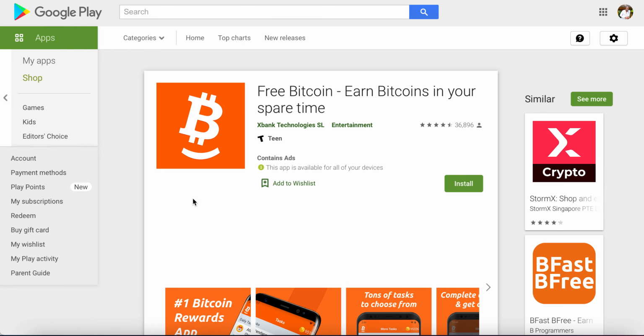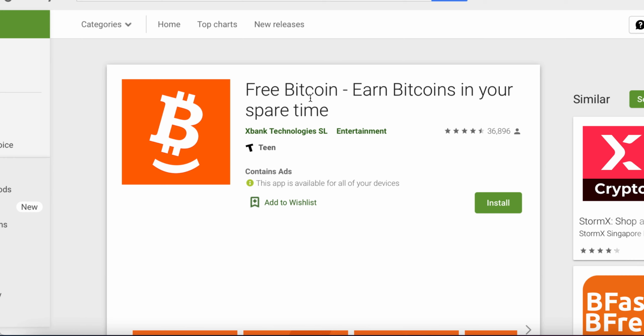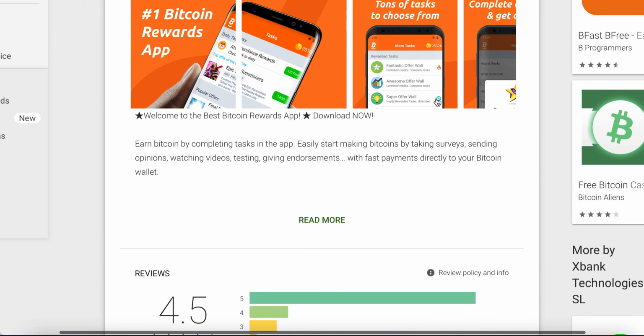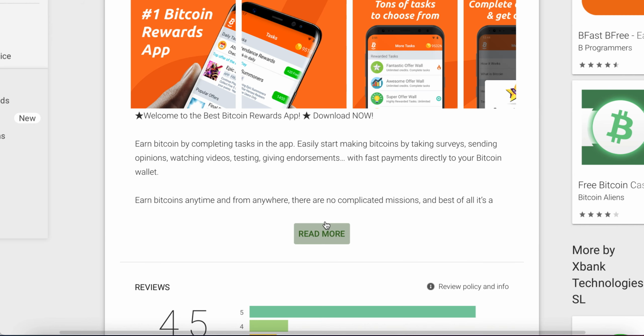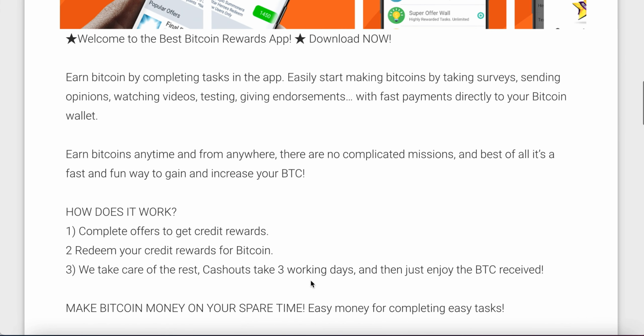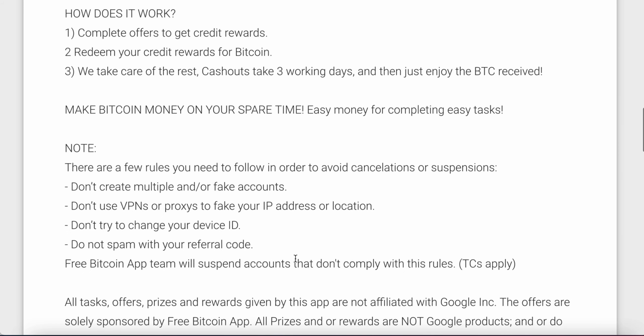So if you click on here, it's going to take you directly to the App Store. So you could just download it, you can install it. So far, there's over like 36,000 different downloads already, and people that are posting reviews. So it is easy. They're going to take care of it. 3 easy steps. Make your Bitcoin money in your spare time.